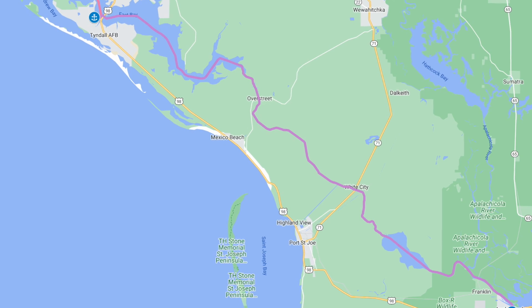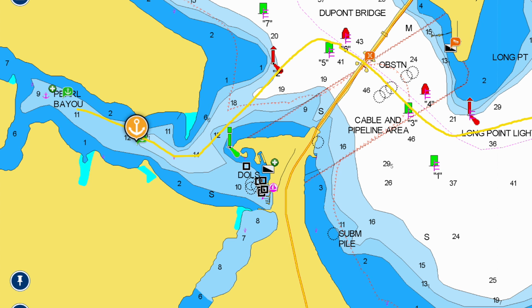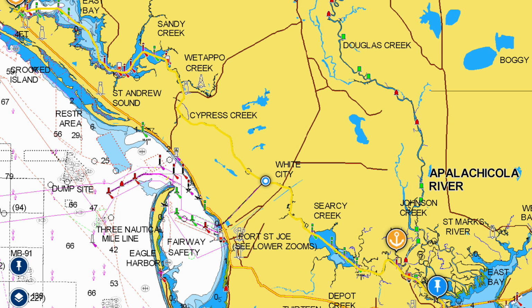Today's voyage was a 58-mile journey that takes us from Pearl Bayou near the Tyndall Air Force Base, or Panama City, through to Apalachicola, Florida. If you've seen our previous video where we arrive at Pearl Bayou, you already know that it was a particularly nice anchorage and very peaceful.